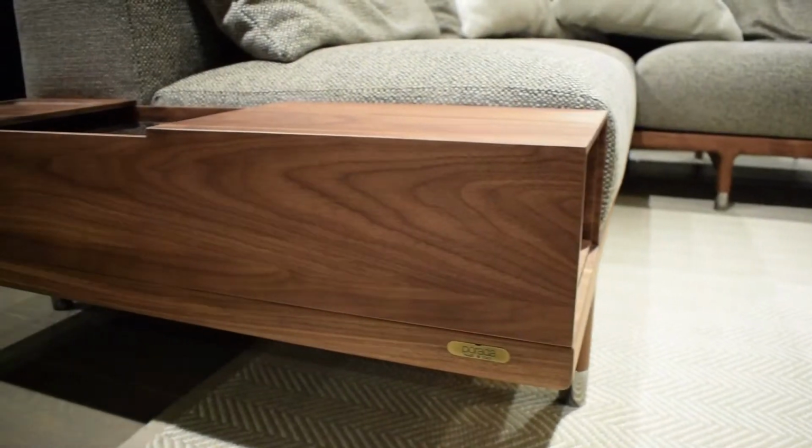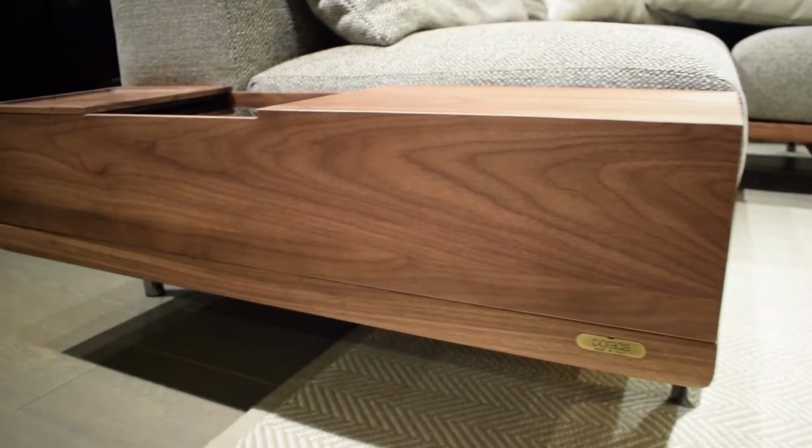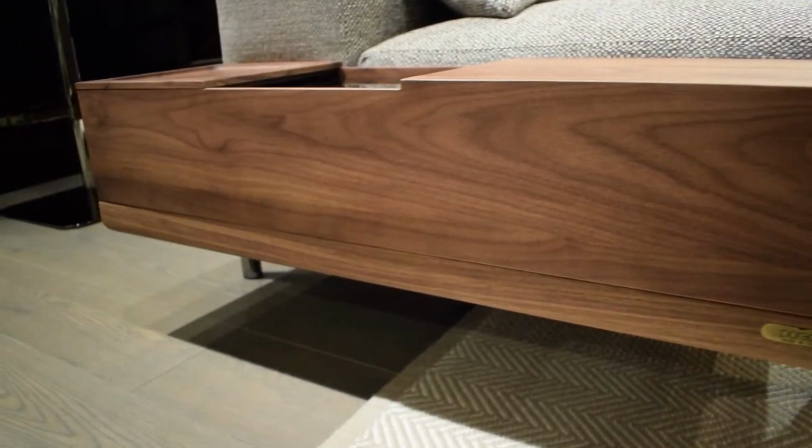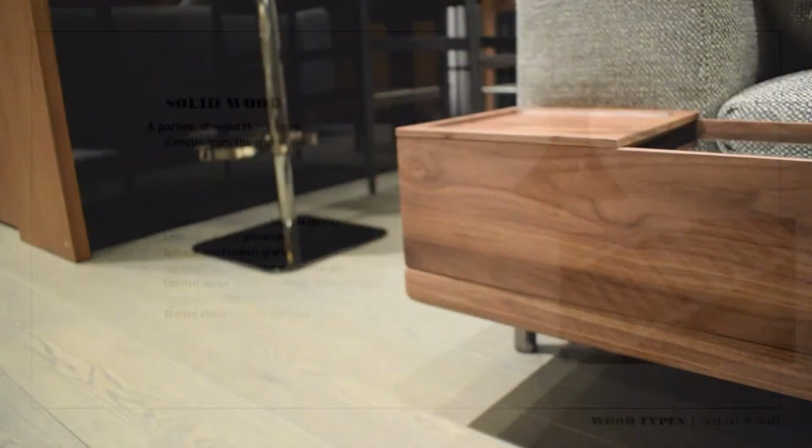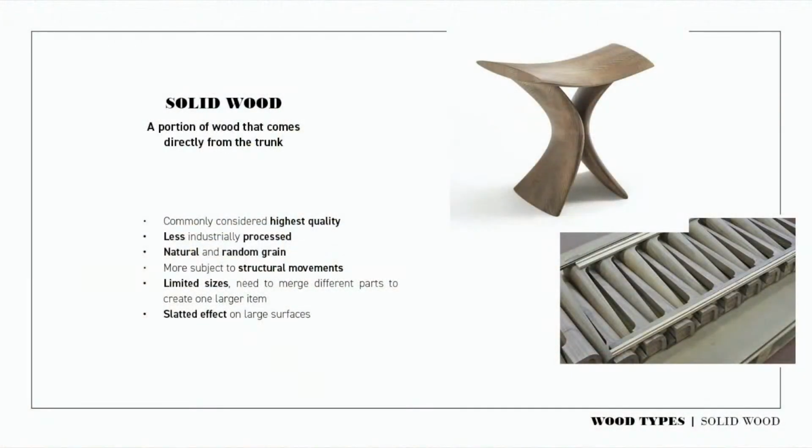Now let's have a look at the different wood types that we can find in the furniture, design and architecture industry. The first one is solid wood. Of course, if you ask 99% of your clients what the best quality of wood is, they will reply solid wood. Solid wood, what is it?